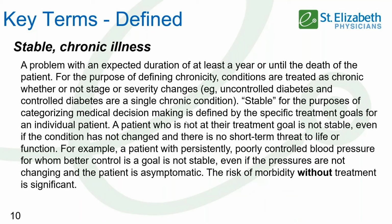Stable chronic illness. So a problem that has an expected duration of at least a year, or until the death of the patient. So they kind of tell us what's a chronic illness. They also help us understand what stage and severity means. So using terms like controlled versus uncontrolled. For the purpose of billing and coding, stable is defined as something that meets the specific treatment goals for that individual patient. A patient who's not at their treatment goals isn't stable, even if the condition hasn't changed and there's no short-term threat to life or function.